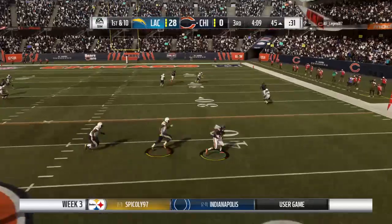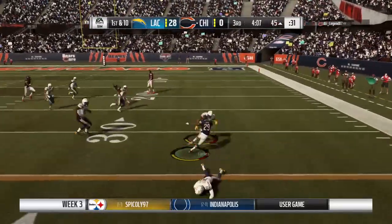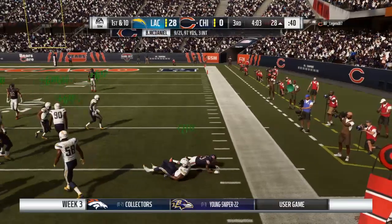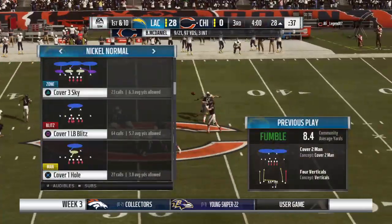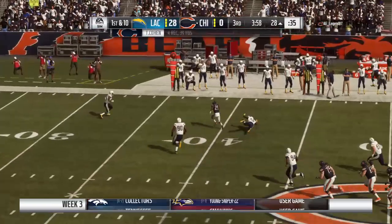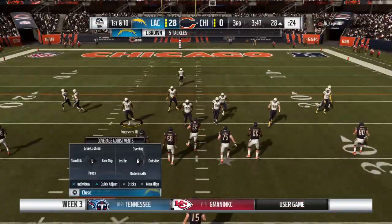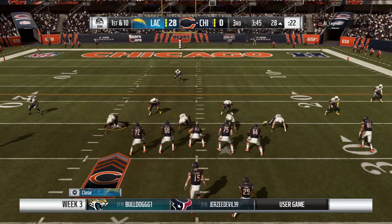Looking to throw. McDaniel. He's going to flip one out here to his running back. And I think the ball's out. And he's taken down inside the 30. Still in search of their first touchdown of the game, but they're on the move. 1st and 10.